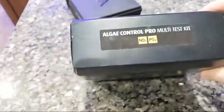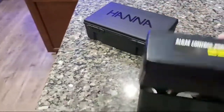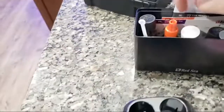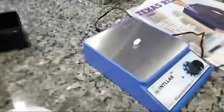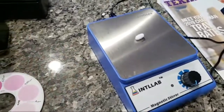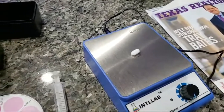So I used the Red Sea test kits and then Hanna as well. This is the phosphate. I mainly just used this one for nitrates. And then I got this cool looking guy, a magnetic stirrer. It doesn't really make testing quicker, it just makes it more enjoyable, and I don't have to shake any vials.